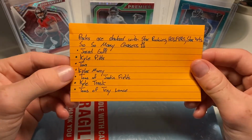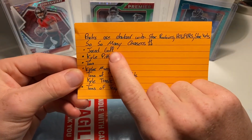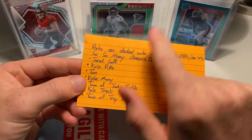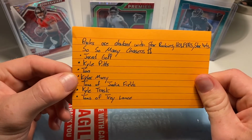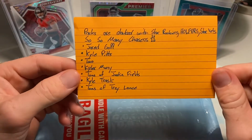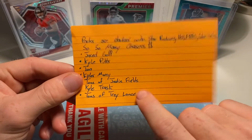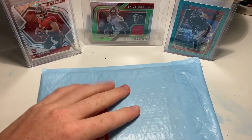There's so many cards, I couldn't really pick a specific card. So I saw a lot of Jared Goff rookie cards, autos, RPAs, memorabilia. I also saw my boy Kyle Pitts. Hopefully we pull him. I saw Tua, a rookie jersey card. A lot of Kyler Murray. Tons and tons of Justin Fields rookie cards. I also saw Kyle Trask rookie cards. And I also saw a ton of Trey Lance rookie cards. So, $24, free shipping. Let's get into it. Hopefully it's good.